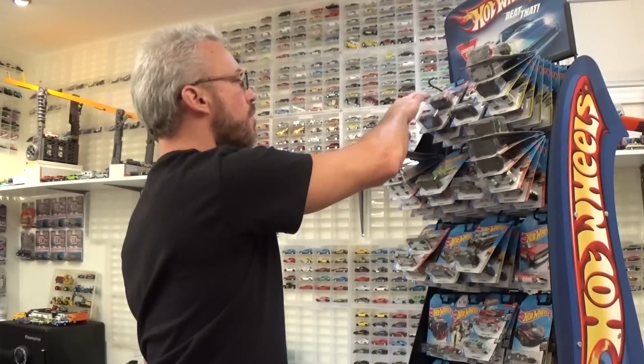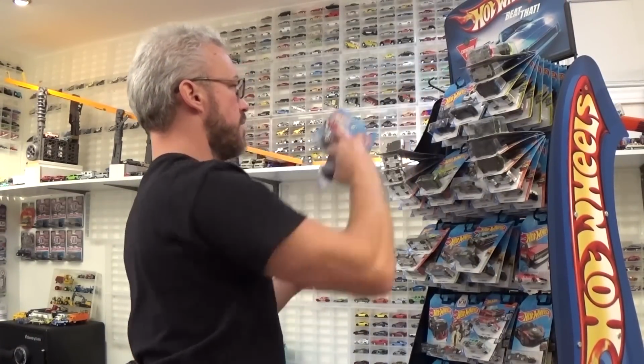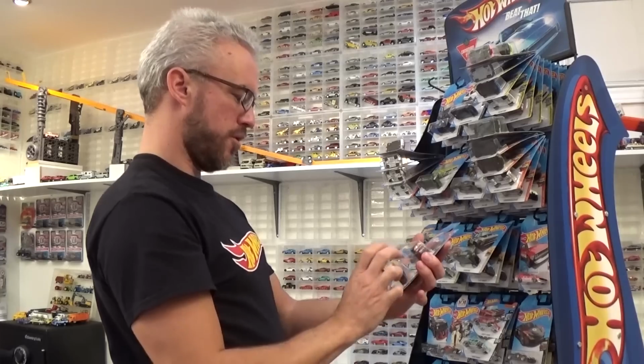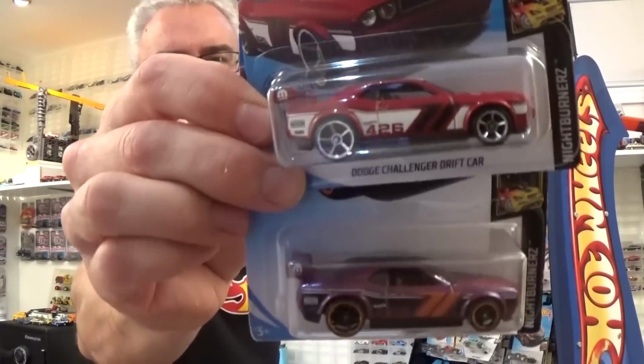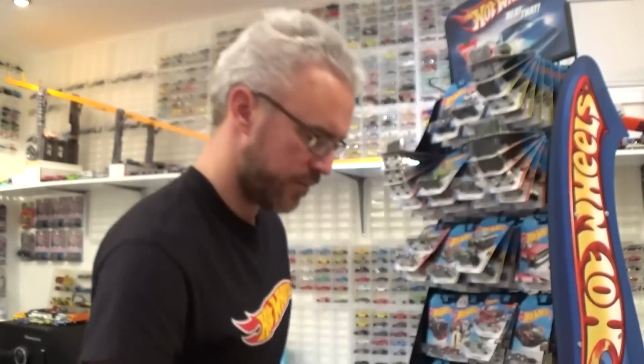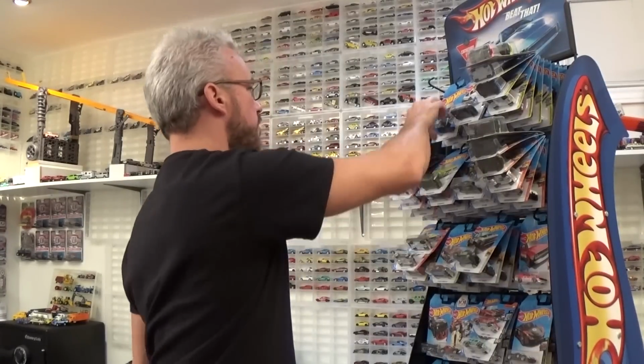So we're going to go on over to Night Burners, as that's the next one at the top. Got the Dodge Challenger drift car in 2 paint variations. Just show them both right there. Little wheel variation there, I guess.